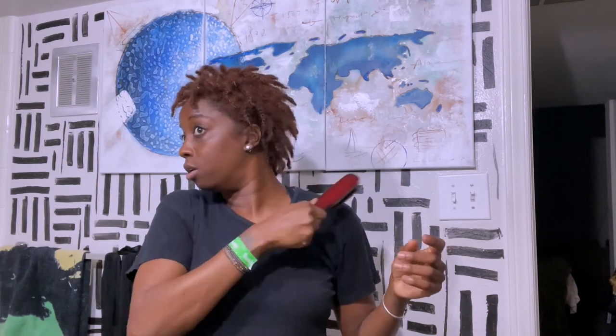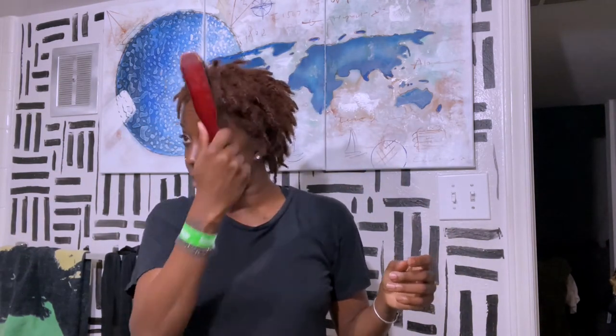Y'all remember my little famous brush? Still got her. And I still have been brushing my hair. I haven't been going crazy, but I'll do a little thing. Especially if I wear hoodies, or if I was in my car, you know, you lean your head back and that could rub against whatever. But I'll brush it lightly. So yeah.